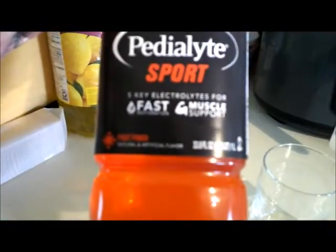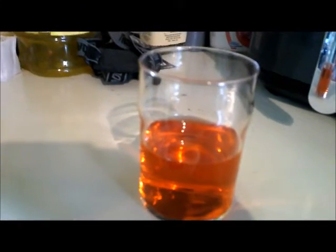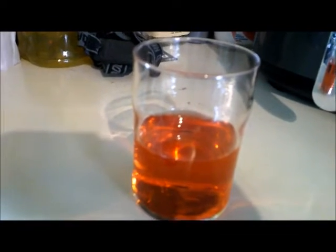And this is the fruit punch. I just drank about that much of it. I don't drink a whole lot of it. It's just enough to get me some electrolytes going before I eat and take my vitamins. Because I'll take my vitamins with this.